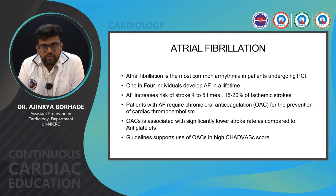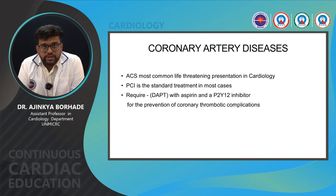So the patients with atrial fibrillation require chronic oral anticoagulation for the prevention of cardiac thromboembolism. Oral anticoagulants are associated with a significantly lower stroke rate as compared to antiplatelets. The guideline supports the use of oral anticoagulants in high CHA2DS2-VASc score. Now we see coronary artery disease, acute coronary syndrome. This is the most common life-threatening presentation in cardiology. PCI is a standard treatment in most cases, and they require DAPT in the form of aspirin and a P2Y12 inhibitor to prevent thrombotic complications post-PCI.